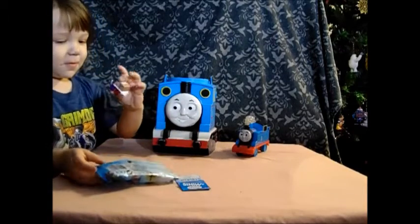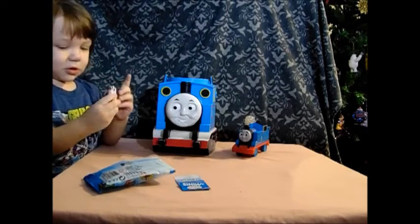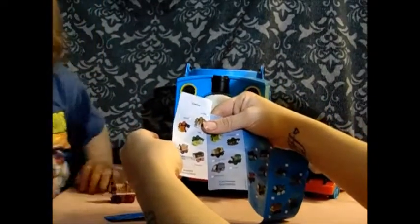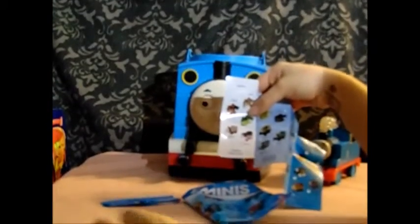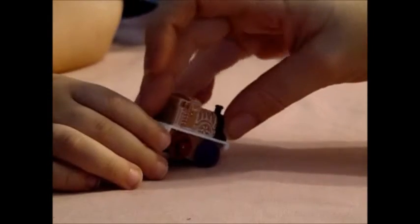Oh my gosh, you got a special one? How cool is that one? It is Emily, and she's part of the Sweets. Oh my gosh. Look at her red tires, and they're glittery. She is so cool. Look at her peppermint swirls in the front. Wow. Are you so in love with her? She's so cool. Right here, Emily. She's part of the Sweets.